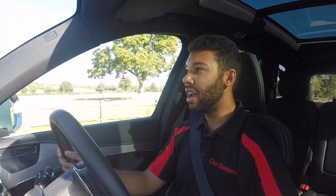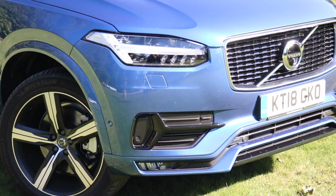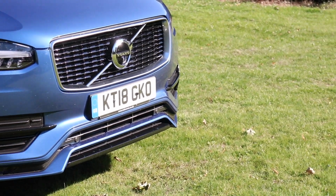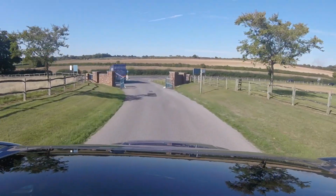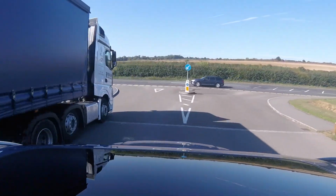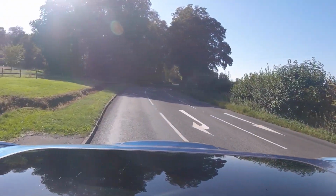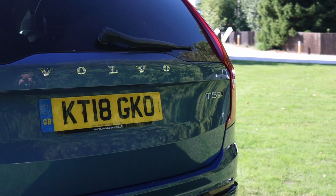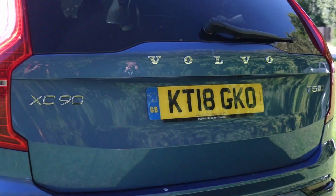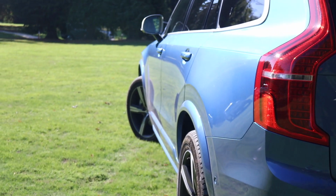This car isn't really designed for speed, but this is the sportiest XC90 yet because it's the R design, which means you get sportier styling, and I have to say it's a very handsome looking car. If you don't quite fancy this engine, there's 3 others to choose from. The D5 diesel, which offers 235 horsepower, the T6 petrol, which offers 310 horsepower, and the T8 hybrid, which offers 390 horsepower. Every engine is mated to an 8-speed automatic gearbox and all-wheel drive.